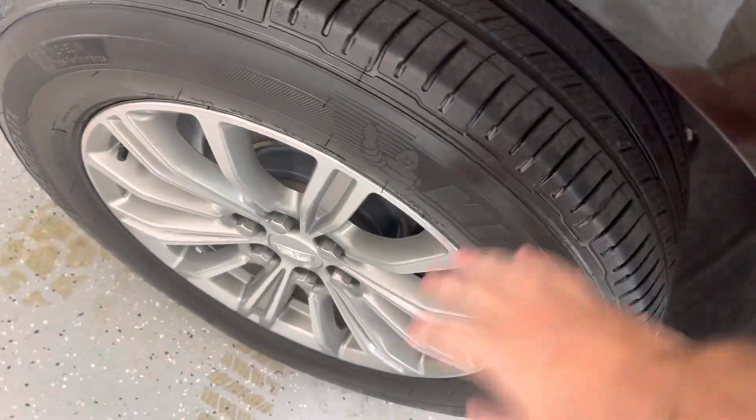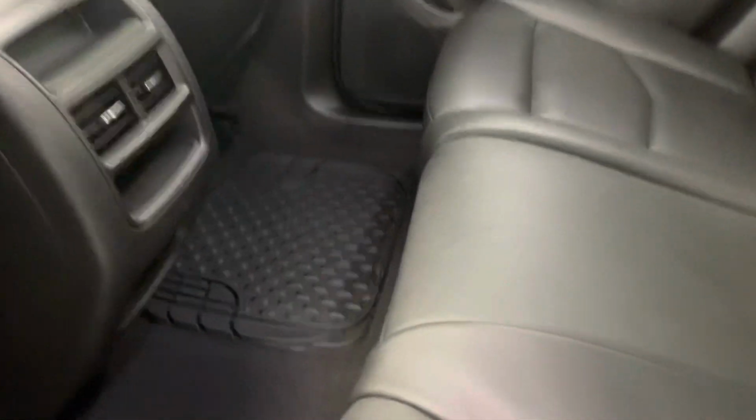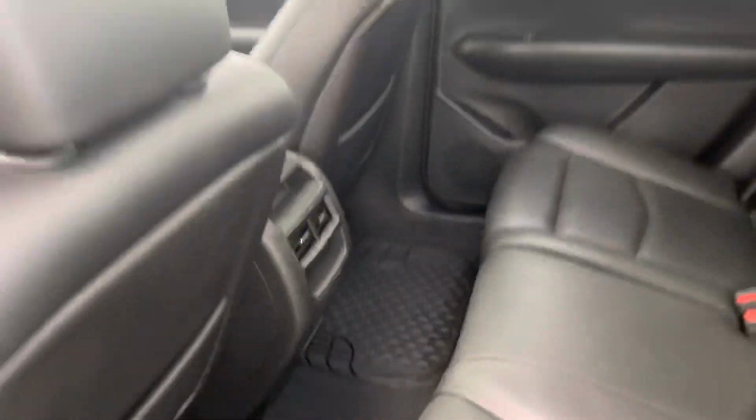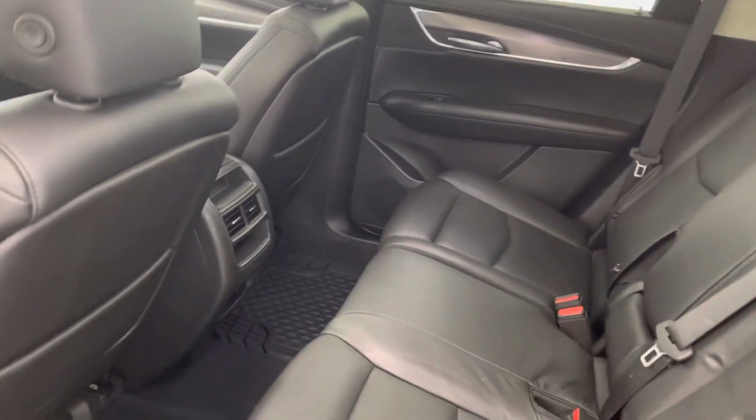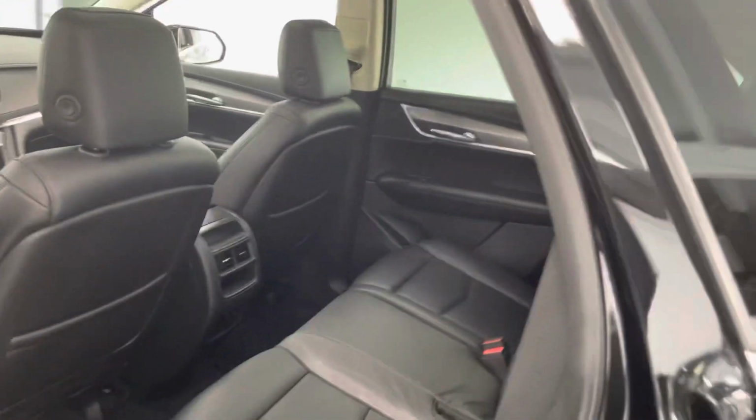Come around to the other side, again showing you all Michelins. Wheels are in good shape, and like I said, new brakes all the way around. Very clean interior as well. Put my sniffer in here. There are no foul odors, no smoke smell. Seems as though the previous owner was a non-smoker. No rips, tears, or stains on the interior either.